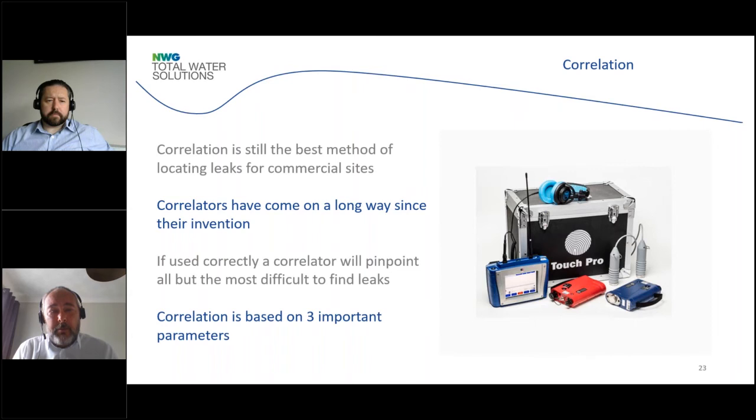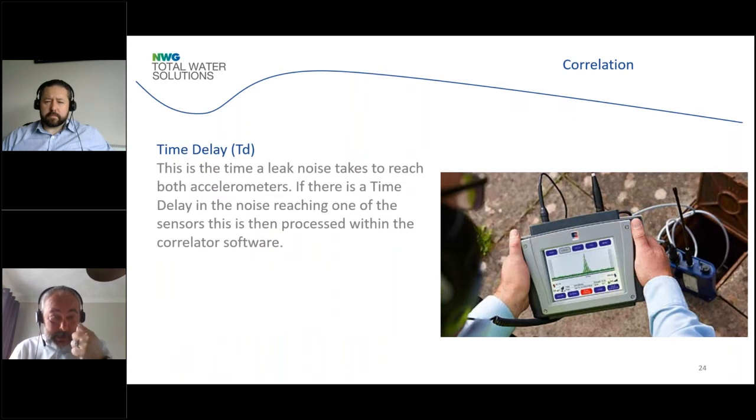They've come a long way since their invention. If used correctly, a correlator will pinpoint all but the most difficult to find leaks, and correlation is based on 3 important parameters, which we'll look at next. Next, please, Andy. So you've got time delay, or TD.